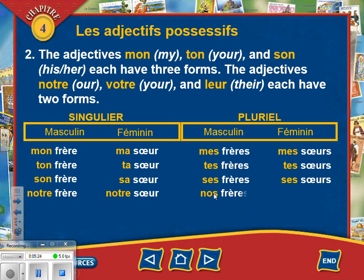The plural form of this adjective is nos. So you have our brother, our sister, our brothers, our sisters. Notre frère, notre sœur, nos frères, nos sœurs. Now where the subject pronoun vous would be if we were conjugating a verb, we have the vous form. Votre frère, your brother. Votre sœur, your sister.